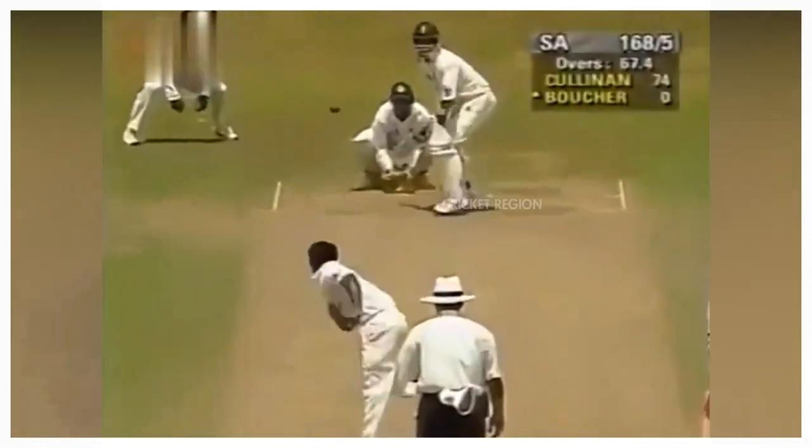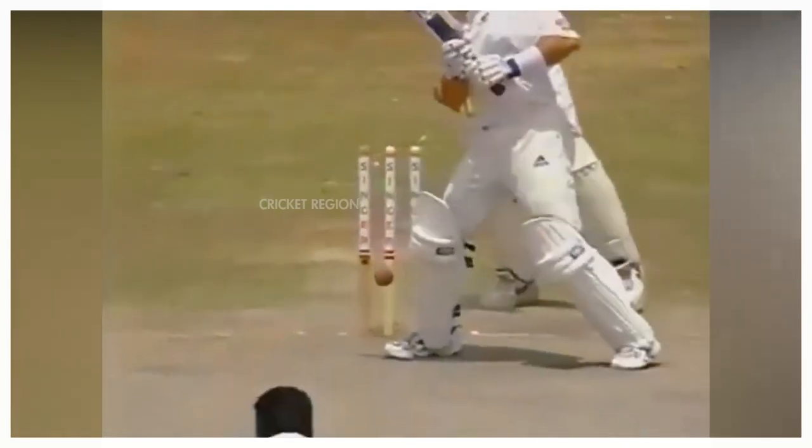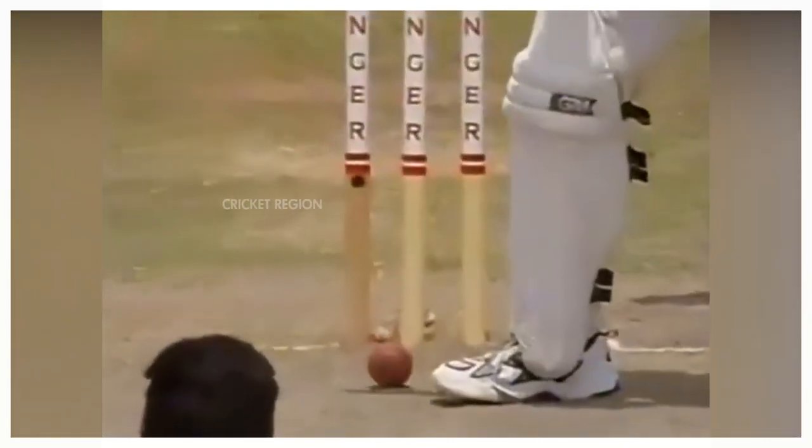Number 6. Murali to Mark Boucher. A huge off-spin delivery. He couldn't play with the spin. This match was between Sri Lanka and South Africa, first Test at Galle in 2000.